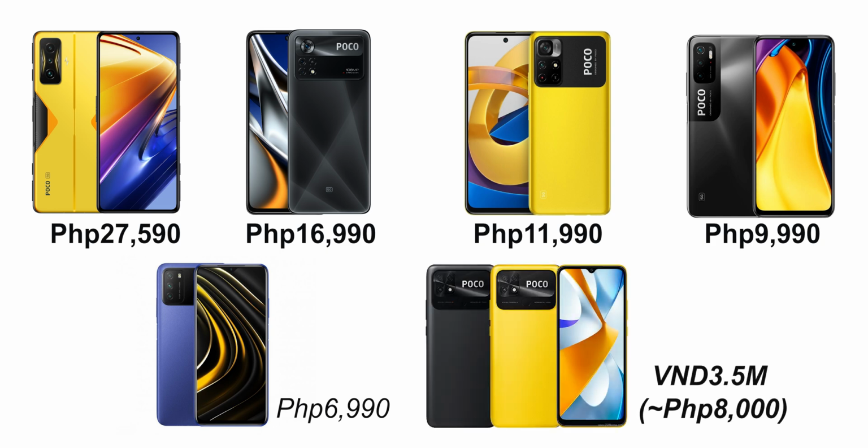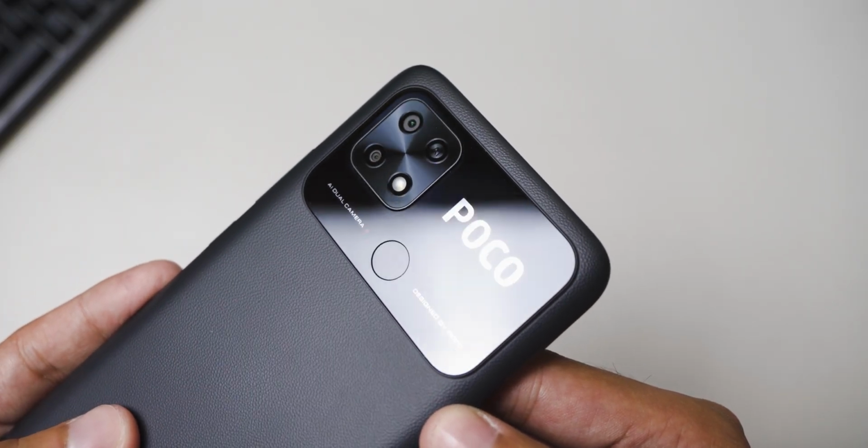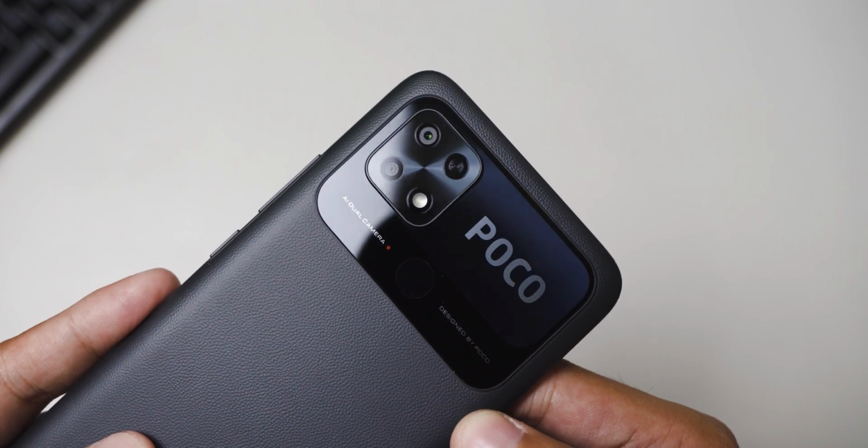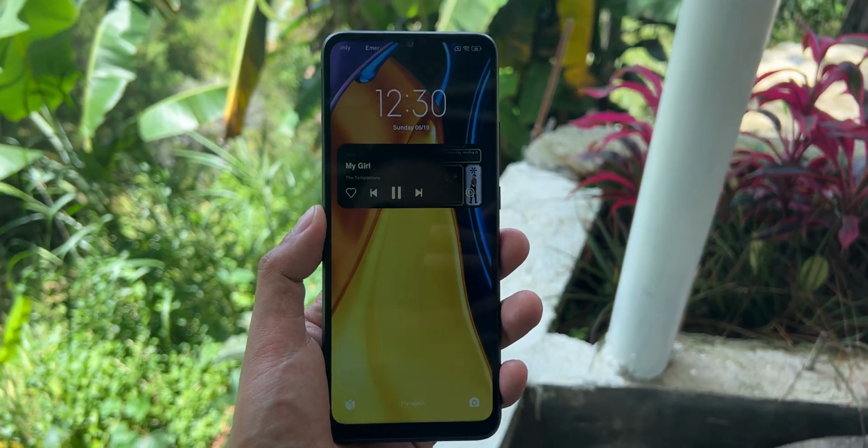Here in the Philippines, there's no official pricing yet nor a release date for the C40. But judging by the portfolio of POCO, my guess is that it's going to be under 5,000 pesos. I don't see this phone replacing the regular M3, seeing the specs isn't really an upgrade, but if you want to know what value you're getting from POCO's cheapest phone yet, well, here you go.